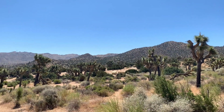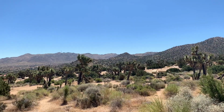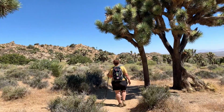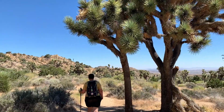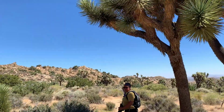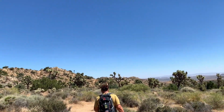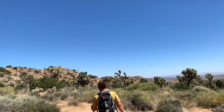So the trail is taking us right past the Black Rock Canyon campground, and there is trail access between campsites 20 and 21. We are walking this loop trail in counterclockwise fashion.